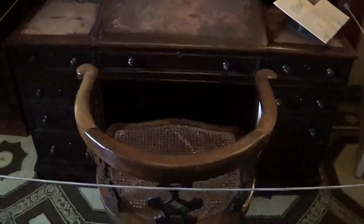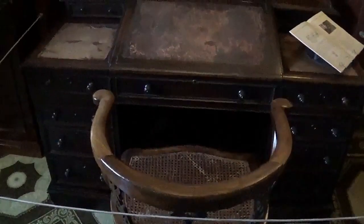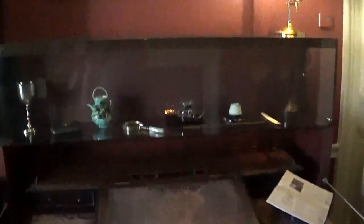Oh, look at this, this is so cool, man. Wow, this is awesome. Let's go in this one first. Like the library or something. Oh look, this is where he sat and wrote. Well, let's have a little look at the garden a second. So that's the garden.